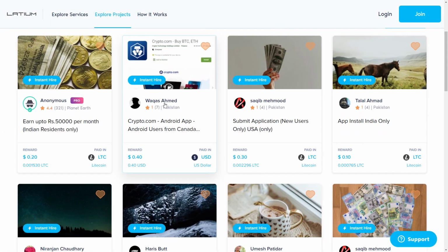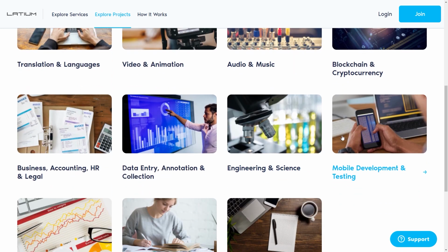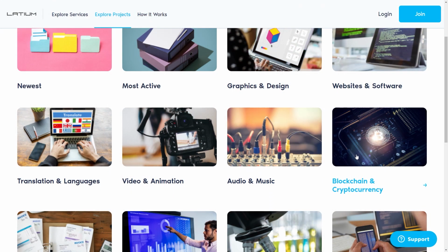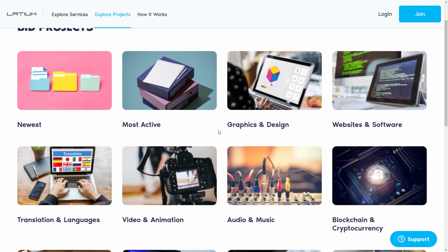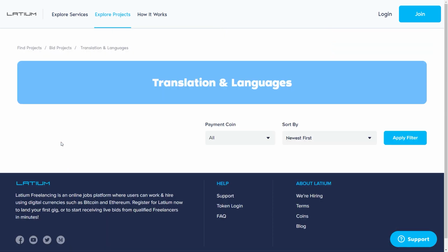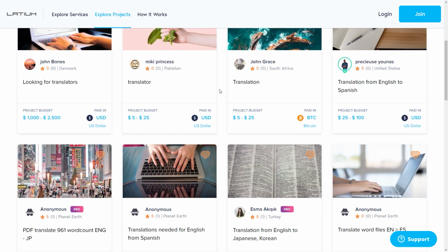Going back to the Explore Projects page, you can see all the categories accessible on this platform. Here are a few examples. This category, this one, and so on. Now, in order to save you a lot of time, I'll give you an additional tip on how and where to focus this method so you can generate a steady flow of money that you can turn into a consistent income source. So for the sake of making money, let's only focus on this one area: translation and languages. Click on that and you will be sent to a page that lists all of the work in this category.